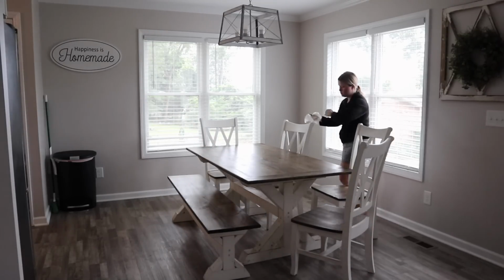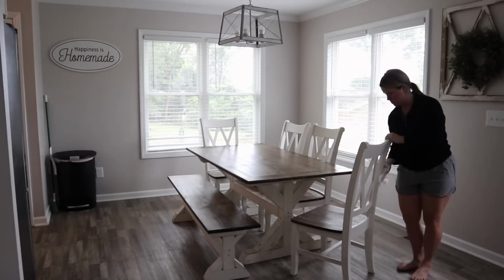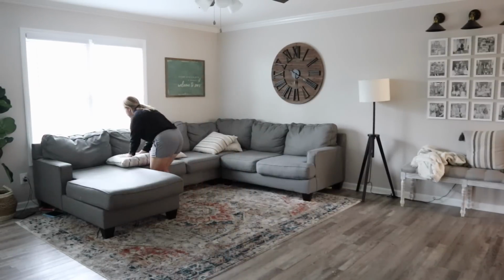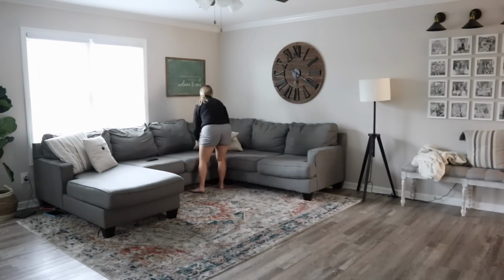But next, I'm getting in the kitchen, wiping down the table, and also getting in the living room and straightening it up. I'm just tidying things up because I am going to be mopping our floors.